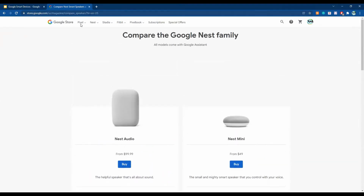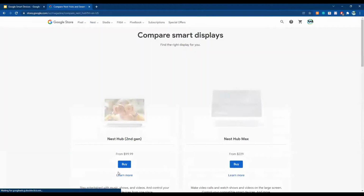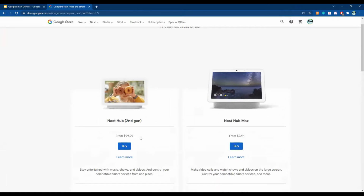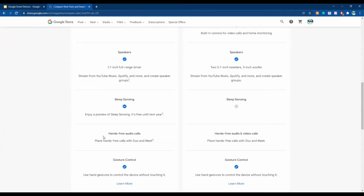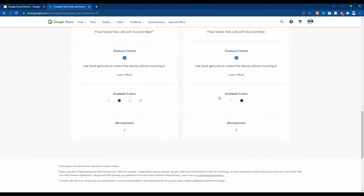And following this, I'll be taking a look at displays. So I'll be quickly pressing again to compare displays. And here again, we'll see both the two displays that I talked about earlier, which are the Nest Hub second generation and the Nest Hub Max. Both have their prices respectively on their own panels. The touchscreen display, the camera, speakers, and other features that are included with these displays, additionally with the colors that it comes with.